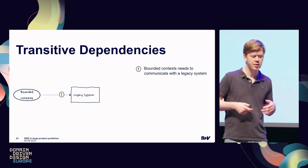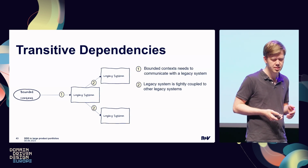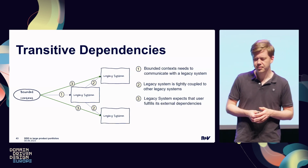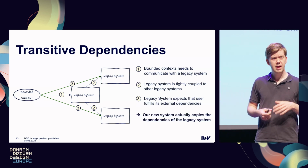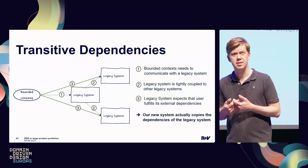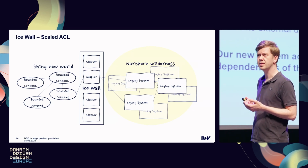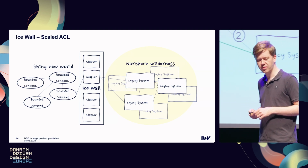And one of the problems is that you have a lot of transitive dependencies. So let's say we have a bounded context, and that bounded context needs to communicate with the legacy system. And the legacy system is tightly coupled to other legacy systems. And now the legacy system expects us as a user to fulfill its external dependencies. So what happens here is that we have copied the dependencies of the legacy system. So what can we do about it?